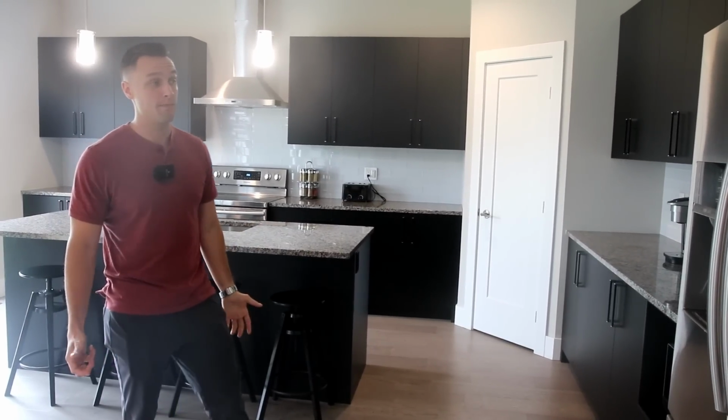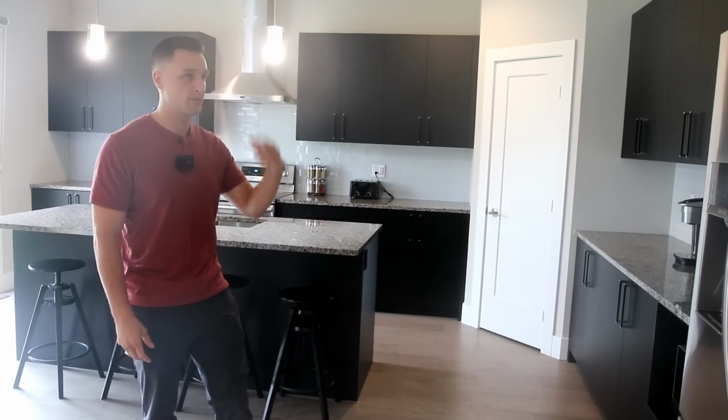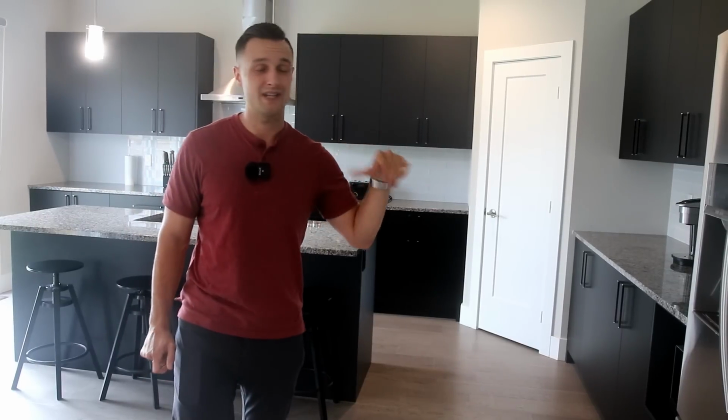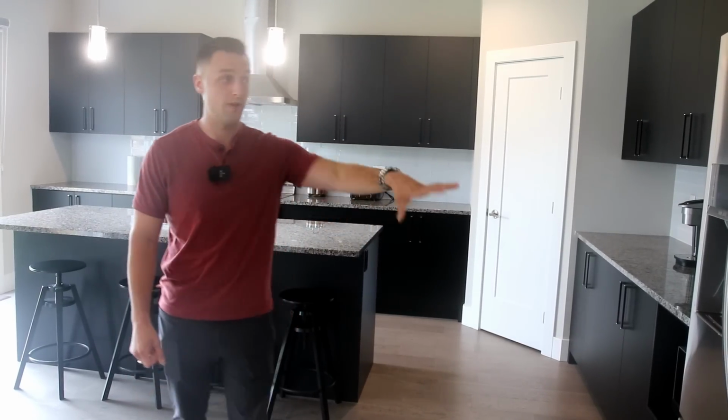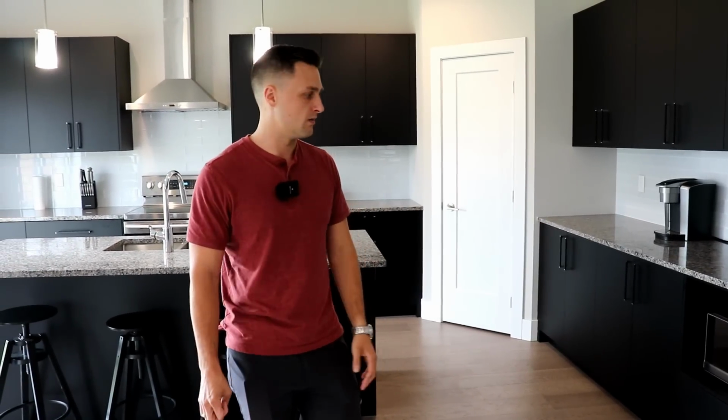This place came with all of the appliances. So we've got the fridge here. It's pretty simple too. It makes water and ice and whatever they need. And it came with the stove as well. But if you have the option and you have to get the appliances, get something a little bit nicer and you can bring it with you when you go.